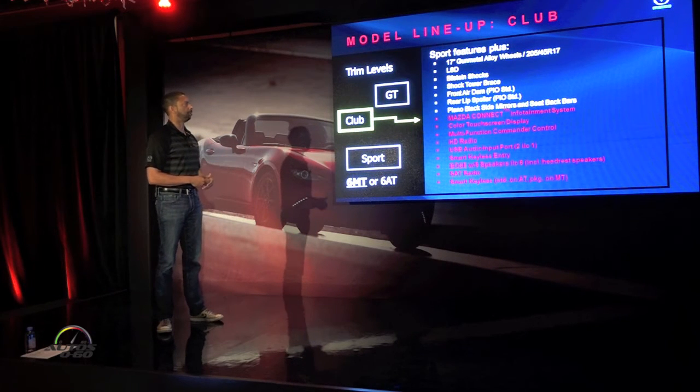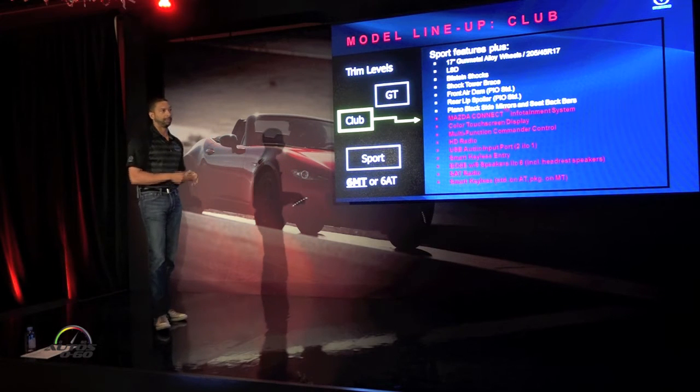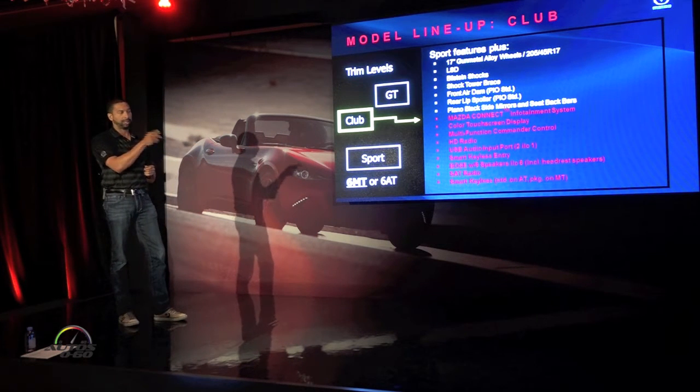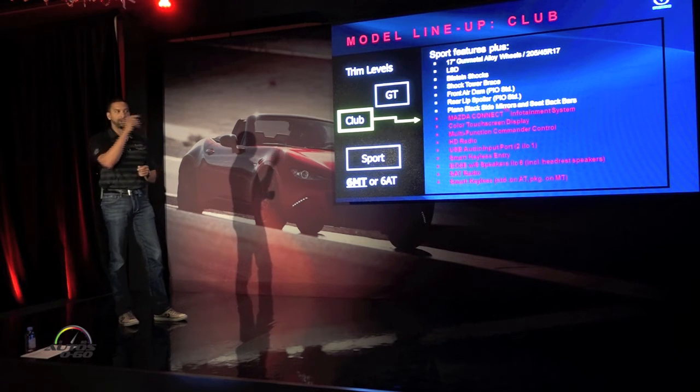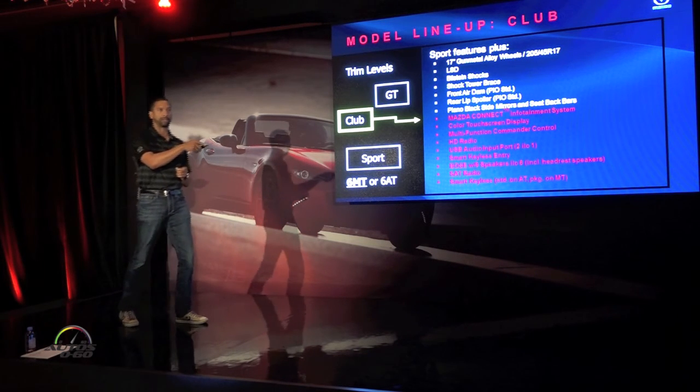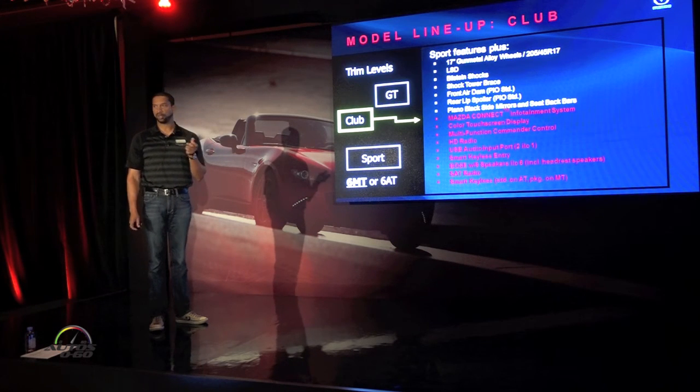Now jumping to the Club, just from the Sport to the Club, you've got 17-inch wheels. Again, these are the optional package wheels. So I think a little over half of the cars you'll be driving today are exactly this car. The Club with the Brembo will be this package. And then about a third or so are gonna be GTs.